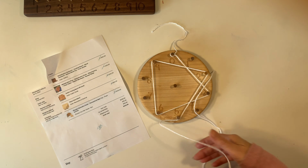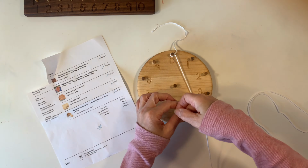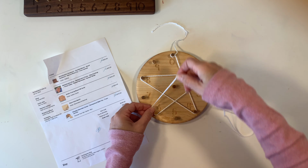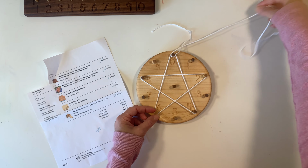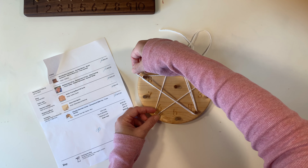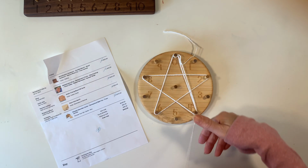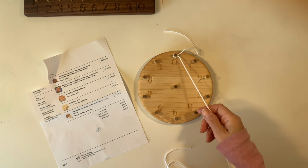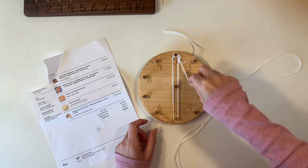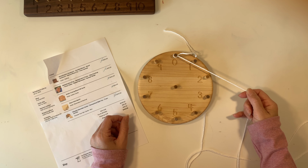Okay, let's try it again with the 4s. 4, 8, 12, 16, 20. Oh, beautiful. And that one goes around again. Yep. Nice. Okay, let's try the 5s. 5, 10, 15, 20. And let's try 6.